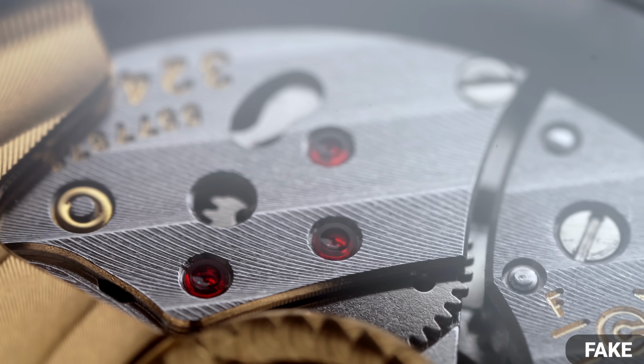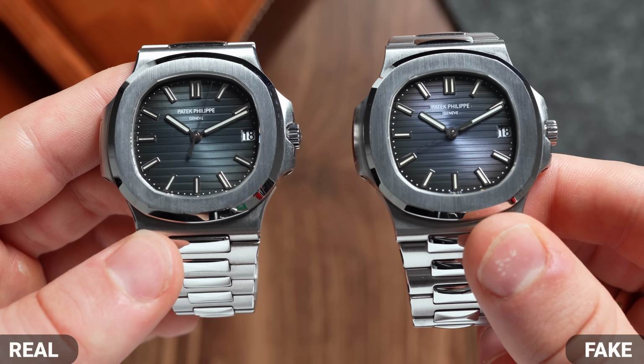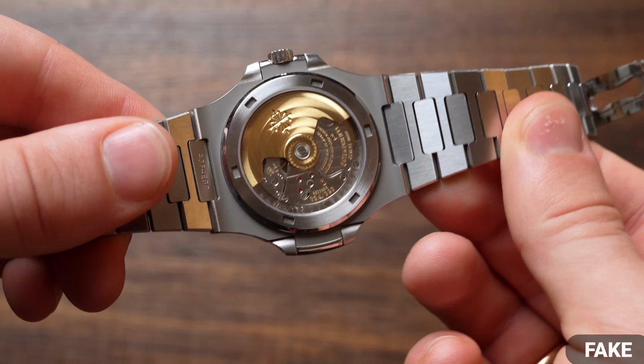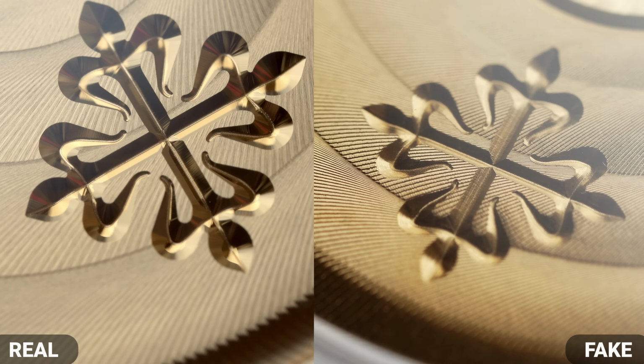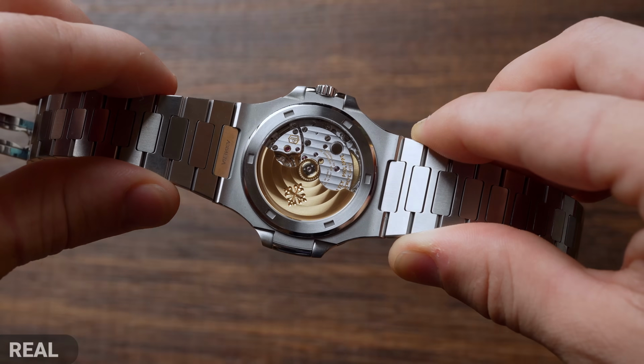It's also interesting to add that winding and setting the time feels almost the same on both watches, but the rotor on the replica does rattle a lot more when shaking the watch, and it continues to spin loudly afterwards for a couple of seconds. The rotor on the authentic Nautilus is audible, but it's definitely not rattling and not as loud.